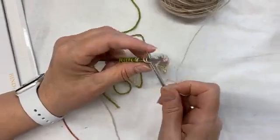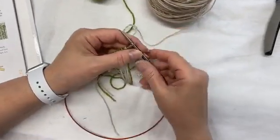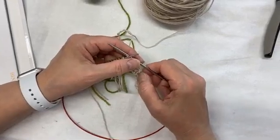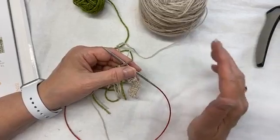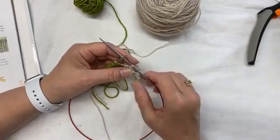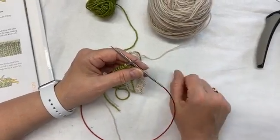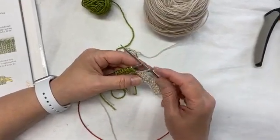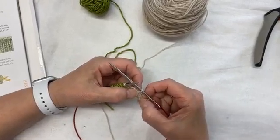So would you use that for like socks? At the top of socks? Well, it depends if you're doing toe up or bottom down. And if I was doing toe up socks and I'm in ribbing, I would do, which I'll show you when we do socks, a ribbed bind off. So I'm in pattern. So that ends up being a really nice top.